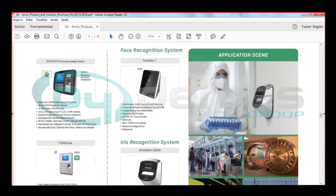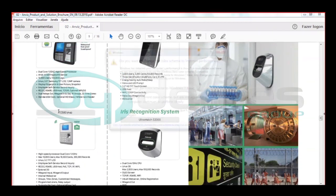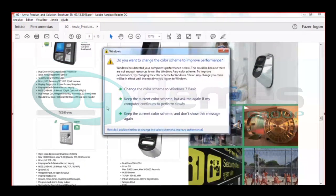FixPass 7, a new product, it's very recent, but we did some tests with some customers and they are enjoying this product very much. The TC5800, that's the one we are going to use.